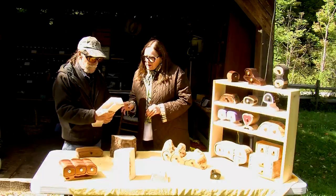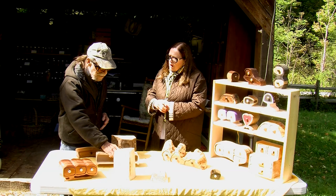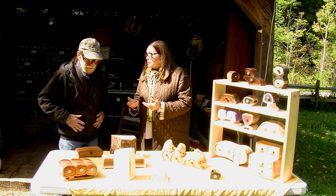So tell me, now I notice you're wearing special glasses because I think you have limited eyesight. Yeah. Legally blind, actually. You are, and yet you can use what I consider dangerous tools and create these beautiful pieces of art without harming yourself? So far. So far.